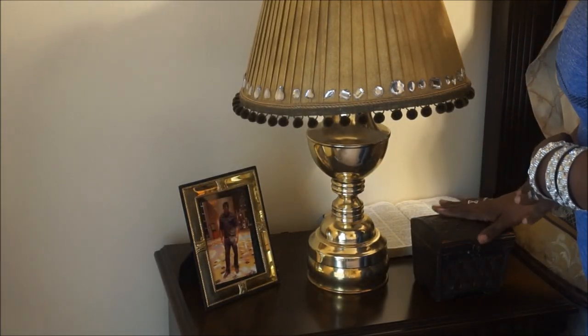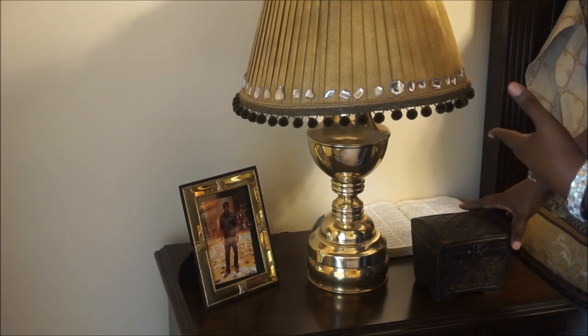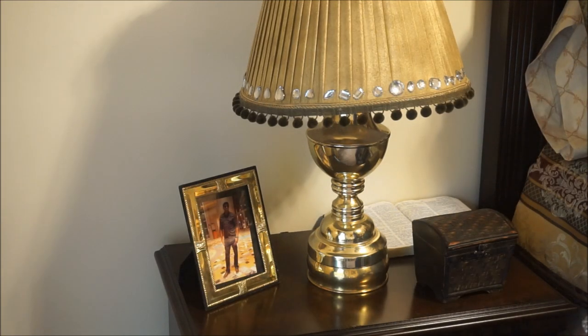Then I have my little jewelry box right here. My husband has one on his side. When I get home, I just like throw little jewelry in here and put my watch in here or whatever. And yeah, that's it right there.